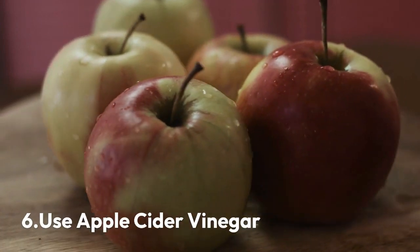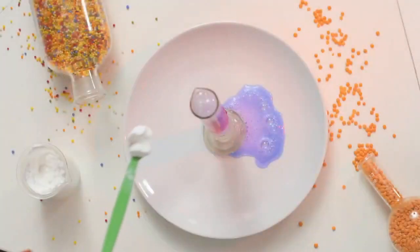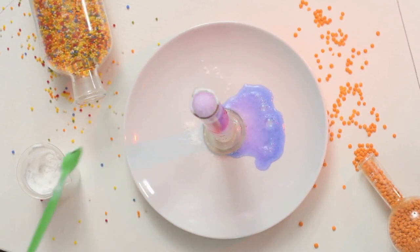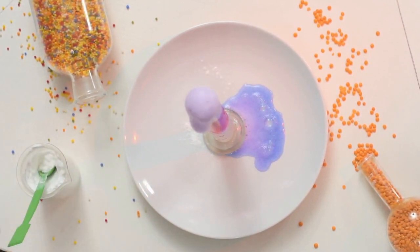6. Apple cider vinegar. Much like hydrogen peroxide, apple cider vinegar has antibacterial properties. These are excellent for naturally whitening teeth, but also like hydrogen peroxide, it can cause tooth enamel decay. Over time, apple cider vinegar can soften teeth, so don't go overboard using it.